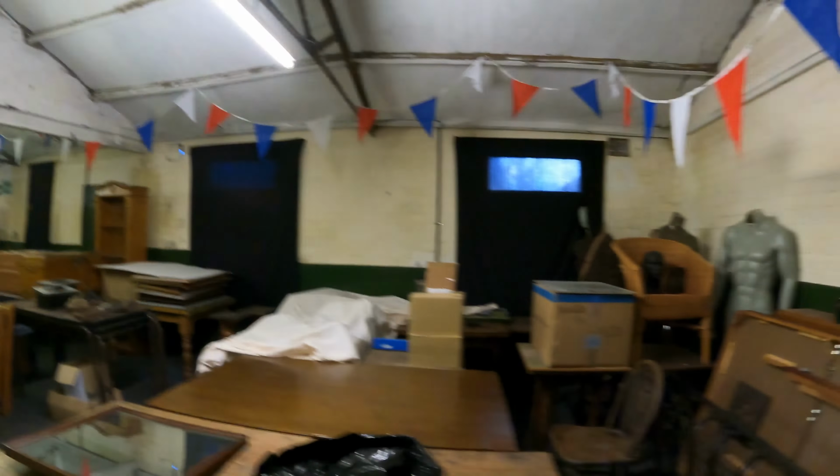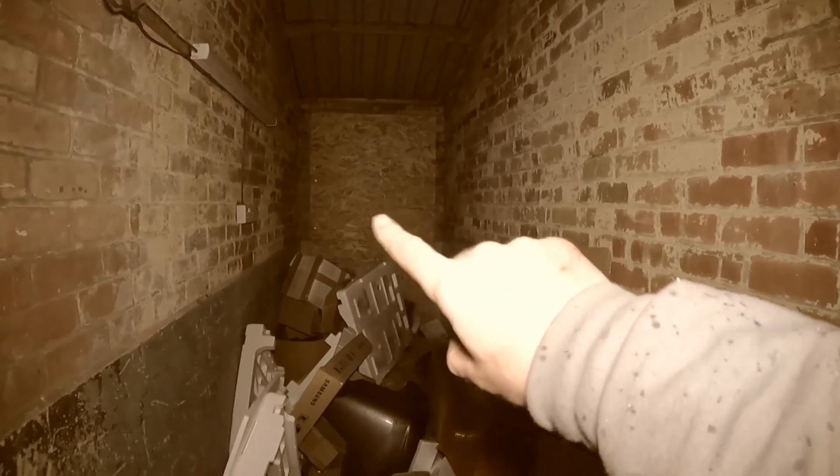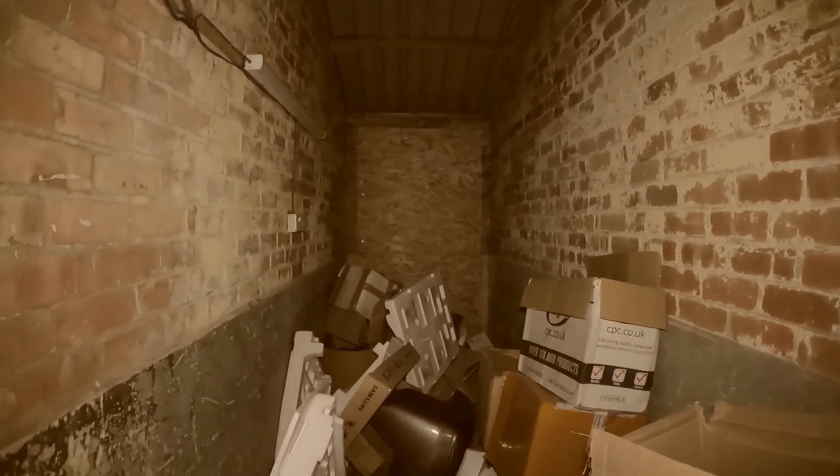Because last time, if you wanted to go around to the other side, we had to walk outside and go around. In this short corridor, obviously, it's kind of in use at the moment, folks, but this corridor has been blocked off there with the wood. We'll come back to that later.